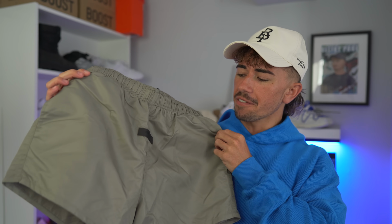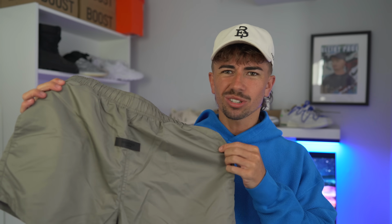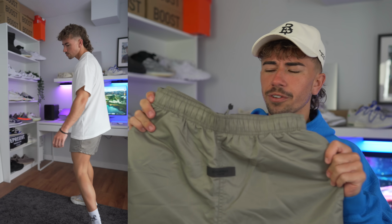Now, based on how much I like those Fear of God shorts, I went out and bought another pair, and this is the first time I've ever worn these because I just never had them in the past. That is the Fear of God, I guess, what are we calling these, swim shorts? I think they might be called Fear of God Essentials nylon shorts or something like that. Completely different material, different fit as well. These are a lot shorter.